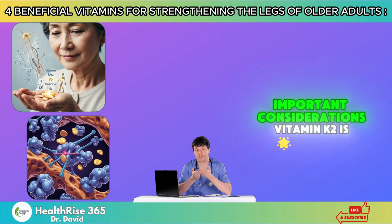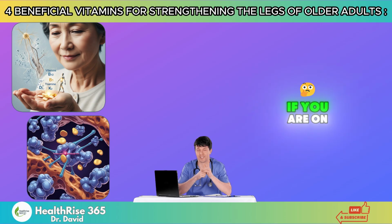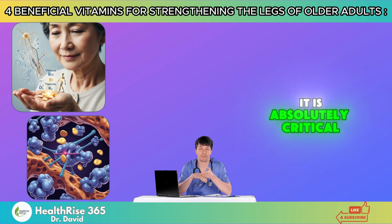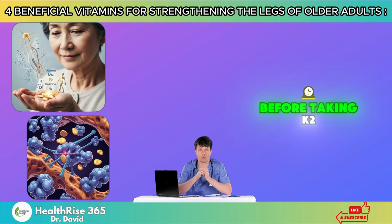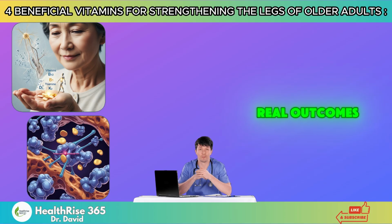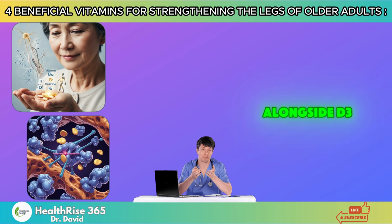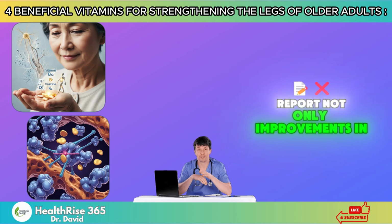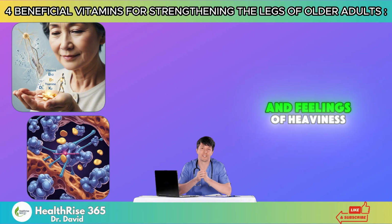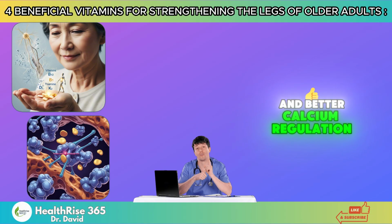Important considerations. Vitamin K2 is generally safe. However, if you are on blood-thinning medications like warfarin, Coumadin, it is absolutely critical to consult your doctor before taking K2, as it can interfere with these medications. Real outcomes. Many individuals who add vitamin K2 to their regimen alongside D3 report not only improvements in bone density but also a noticeable reduction in leg cramps and feelings of heaviness, thanks to improved circulation and better calcium regulation.